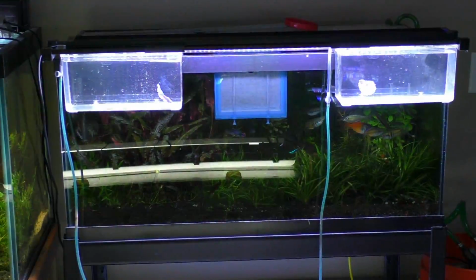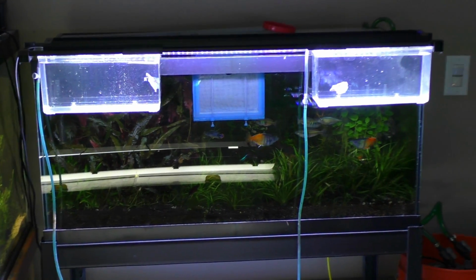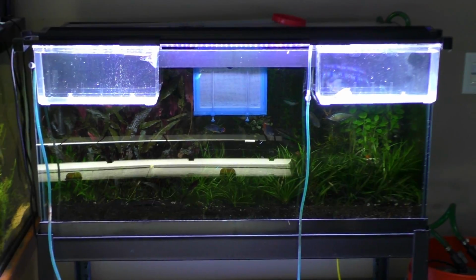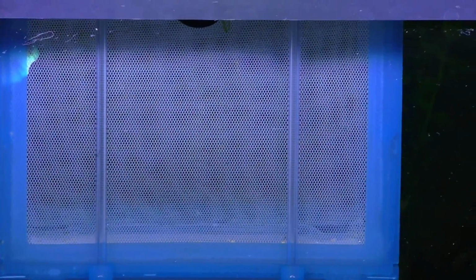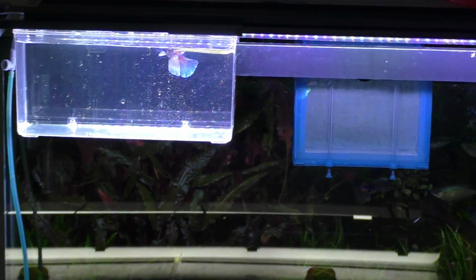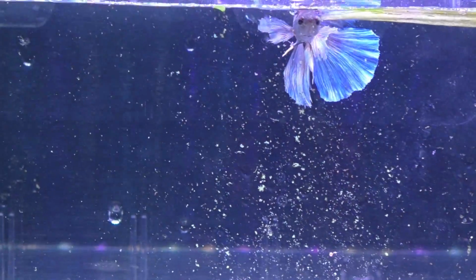So now we're going to look at a couple of my favorite ones, and yes, they do live in the Marina hang-on breeder boxes. On this 40-gallon tank, there's also one in the breeder net in here. I'm not sure we're actually going to be able to see. I'll have to move the light, but I did move the light up here and put it on the breeder box so we can get a better view of them. We'll start with this guy over here.